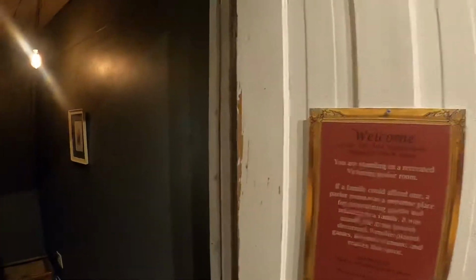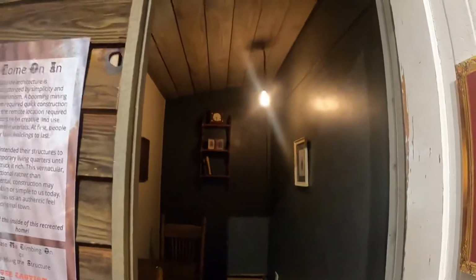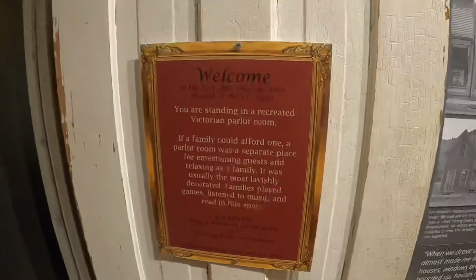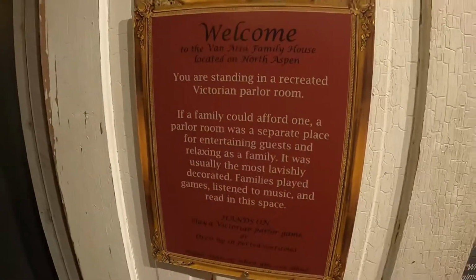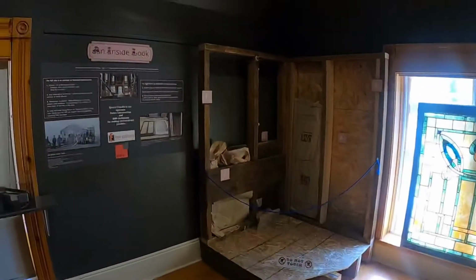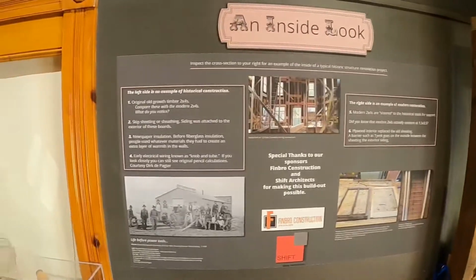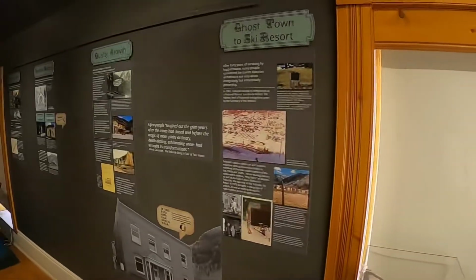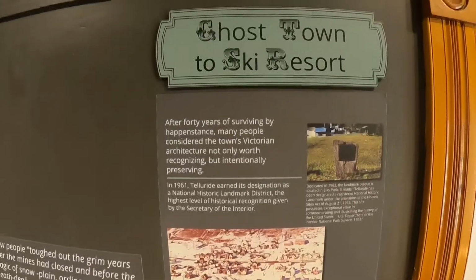Looks like this used to be this area right here, as you guys can see. Say, you are standing in a recreated Victorian parlor room. Some of the old mining tools. As I said before, this used to be the old Miners' Hospital, where we would be taken to be taken care of.